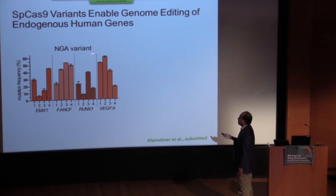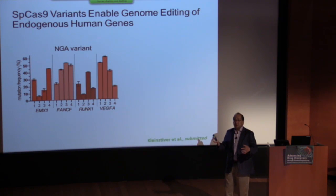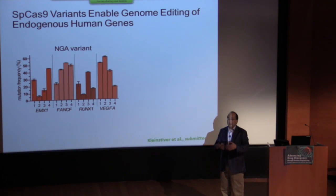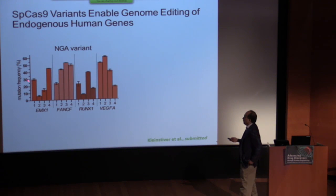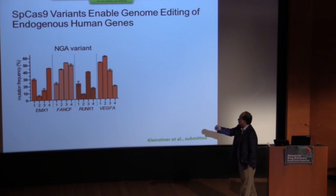So this is a strep pyogenes Cas9 that now appears to recognize an NGA PAM rather than an NGG PAM. So this is mutation data on endogenous human gene target sites using different guide RNAs and this NGA variant PAM. And you can see that it's very robust. You get very, very high frequencies of mutagenesis.